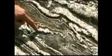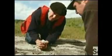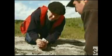You see, Jean-François, this layer here zigzags back and forth, like an accordion. A deformation like this can't happen to surface rock. For rock to react like this, it has to be heated to extreme temperatures. It had to have been as soft as toothpaste.